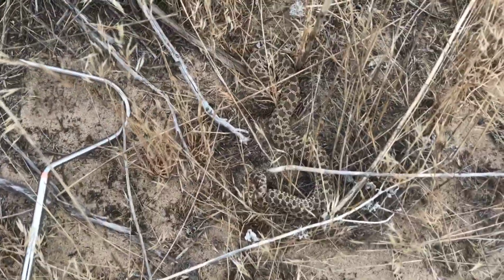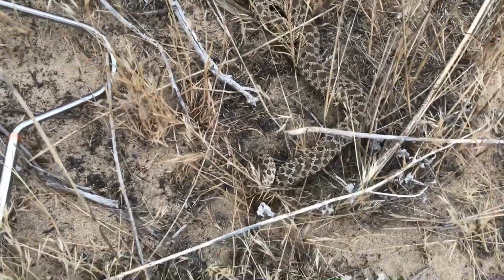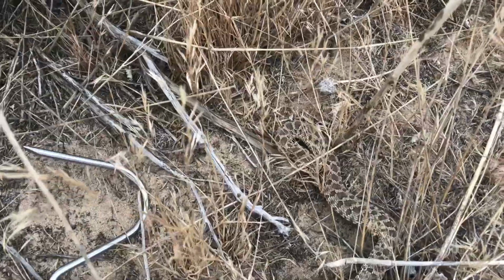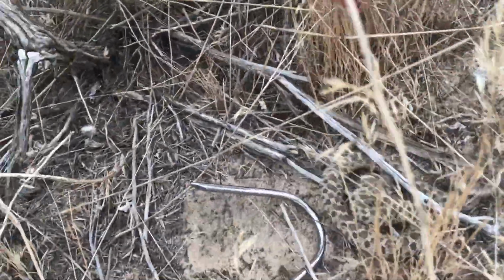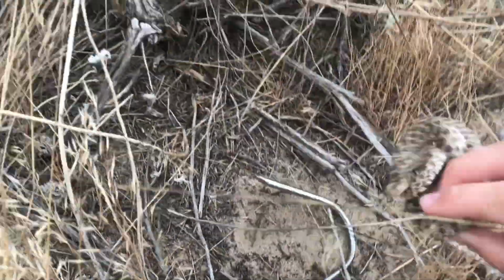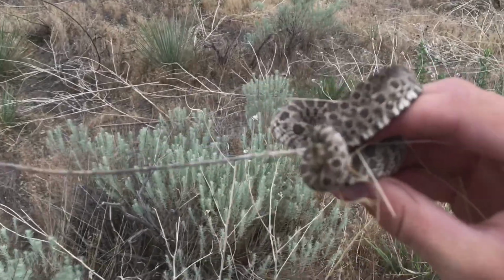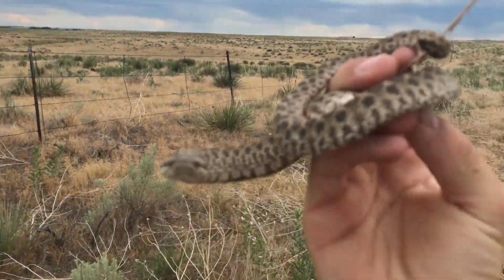Probably gonna get bitten, but I'm just gonna grab him and get him out of here before he can escape into the bush too easily. Man, why is he scaring me so bad? Alright, that was probably bad filming. But, oh, let's go. Here this little guy is.